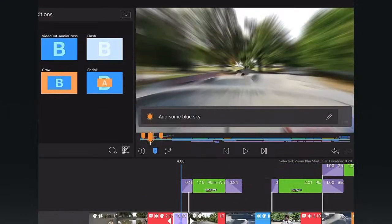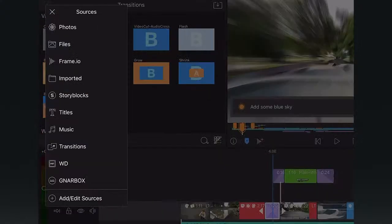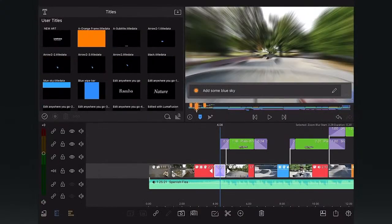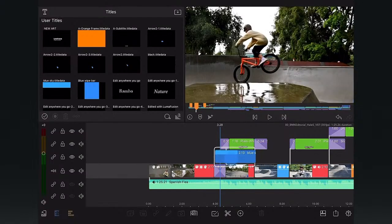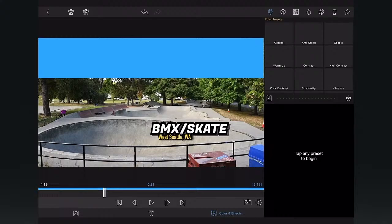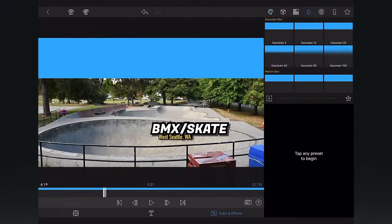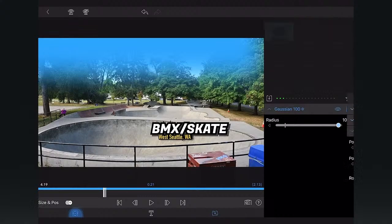The next marker says to add a blue sky. So I'll go to the library and choose Titles. And I've already created a blue sky title. So I'll drag that to the timeline and then double tap, tap on Color and Effects, and then add a Gaussian Blur to soften the edges.